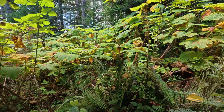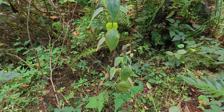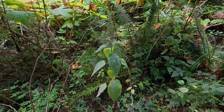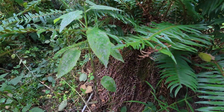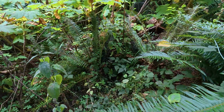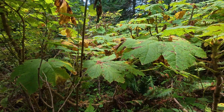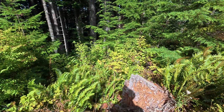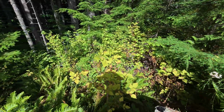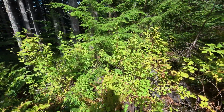There's nettles out here. Yeah, see? We got stinging nettles, which those aren't very fun. And then, of course, my favorite, Devil's Club. Okay. Right here.